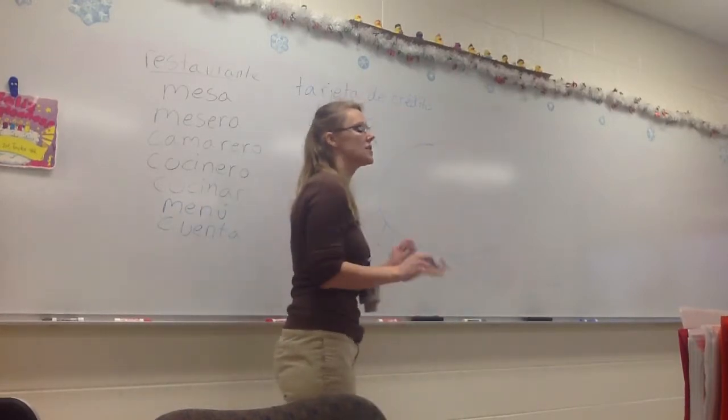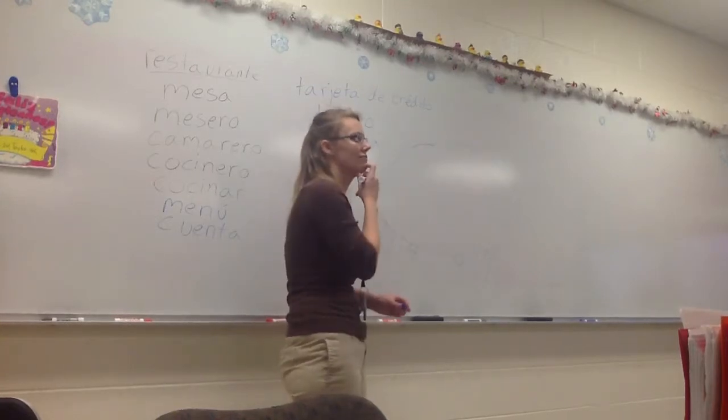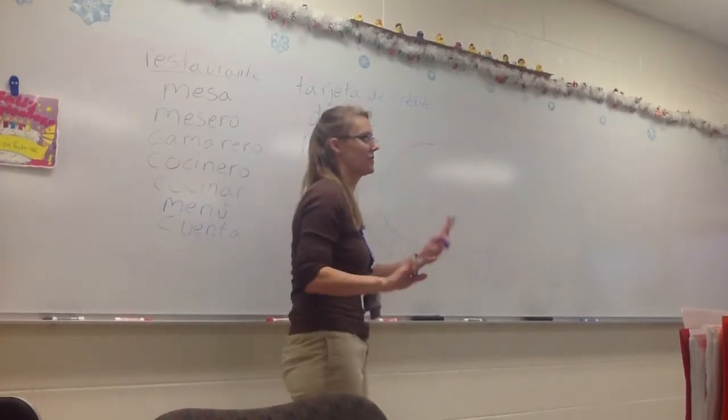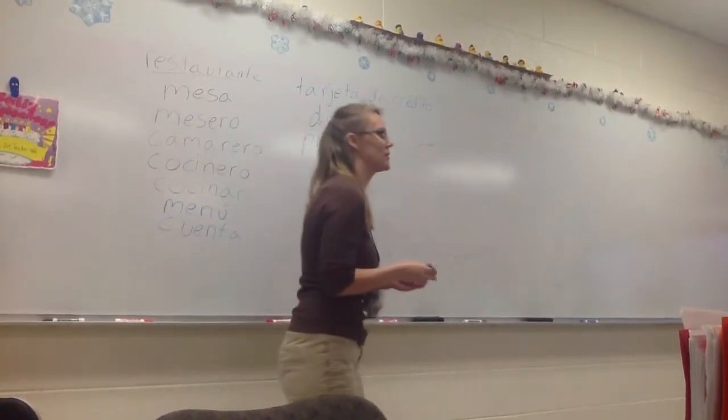All right, so this is our table. So we're doing our place setting. Why do you think I'm having you look at it as a whole place setting? It's better to visualize it than to hear it in pieces. That's one thing. And on your assessment, you're going to have to label it. It's an actual printed drawing, not my drawing, I promise.